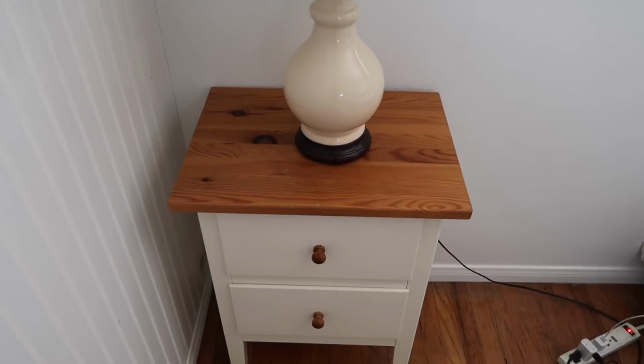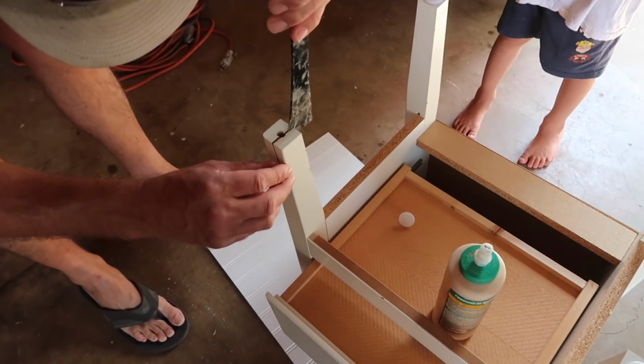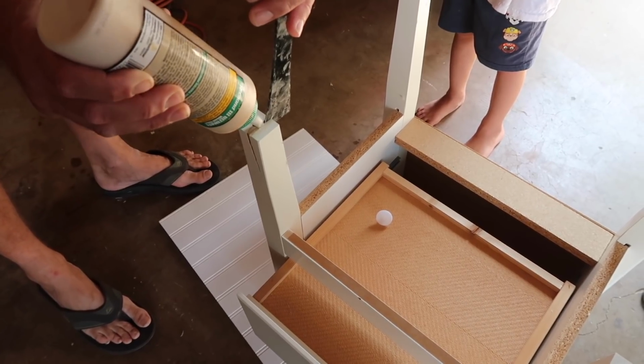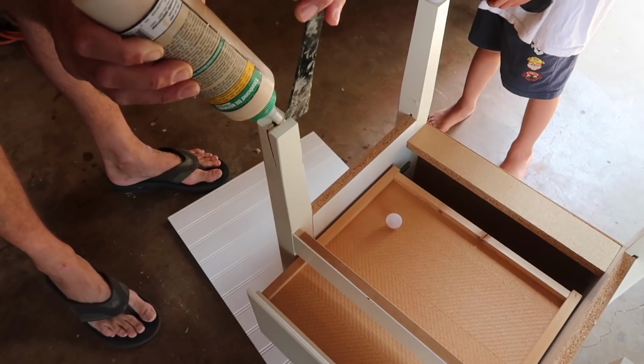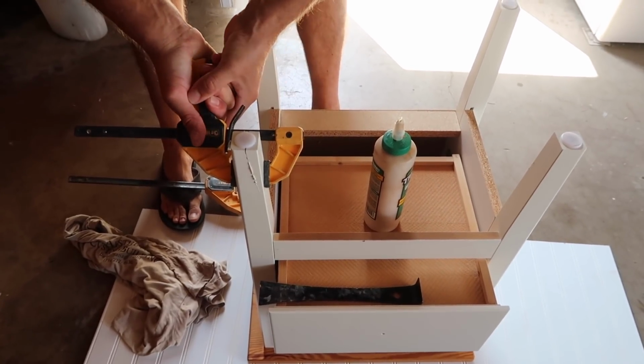The next project was to redo these side tables. We wanted to make them look a little bit more modern with a pop of color, and first thing Grant had to do was fix one of the legs was split, so he is just gluing this back together.